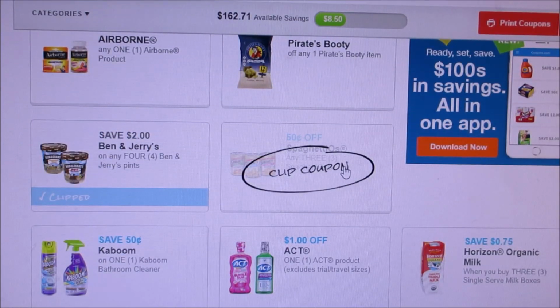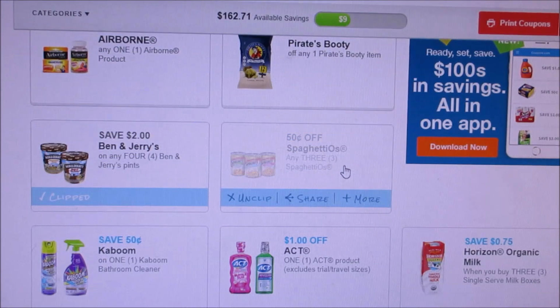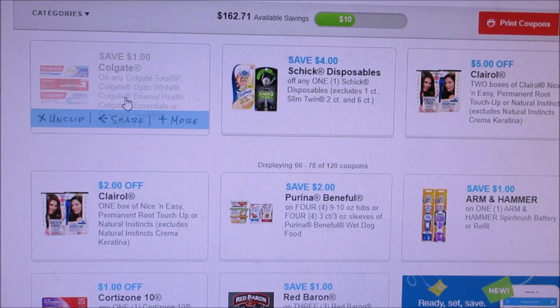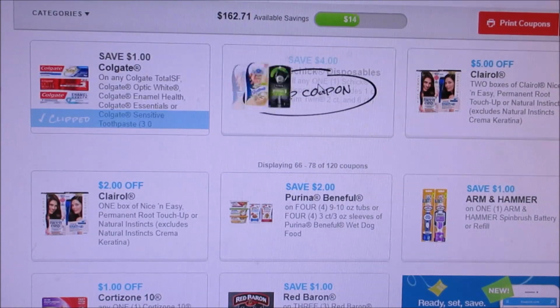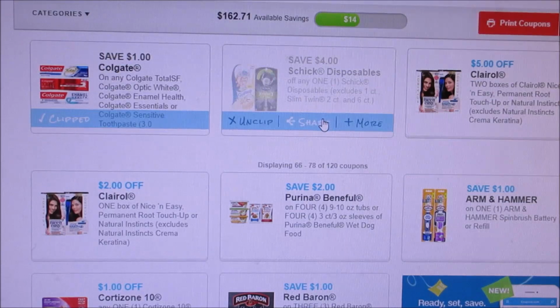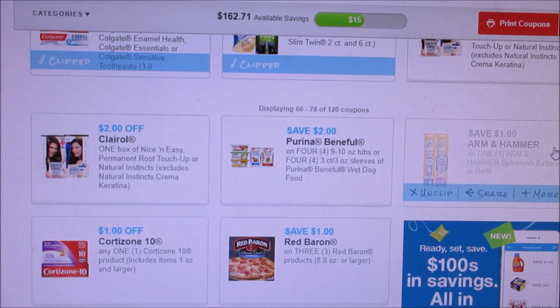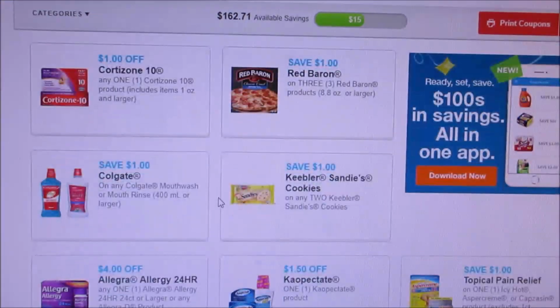I love SpaghettiOs, so I will take any SpaghettiOs coupon that I can get. We got 50 cents off of that. Colgate, I always tell you guys to print off the Colgate coupons, because sometimes they don't expire when the newspaper ones do. So just sharing with you guys with that. $4 off Schick, definitely print that one off. Here is a $1 off Arm & Hammer. Usually there's some deals with that with CVS.